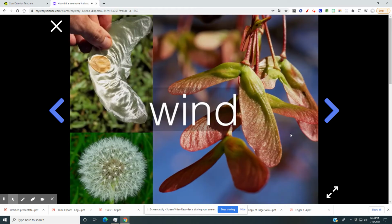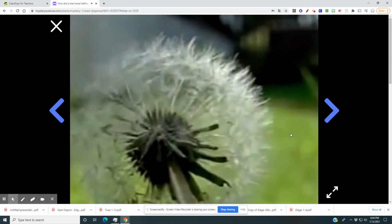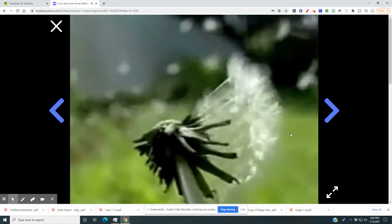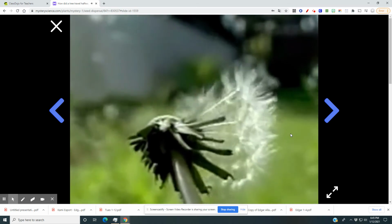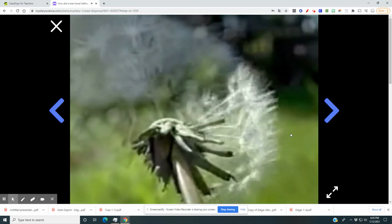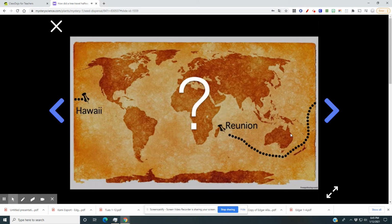If the wind works so well for the dandelion, the maple, and the vine, maybe it was the wind that blew the koa seeds all the way from Hawaii to Reunion Island. Maybe. But the wind only blows seeds so far. Dandelion seeds, which are some of the lightest seeds there are, blow a few miles at most. To get from Hawaii to Reunion Island, we're talking about thousands of miles, halfway around the world. So it seems really hard to believe that koa seeds would have been able to fly on the wind for thousands of miles.